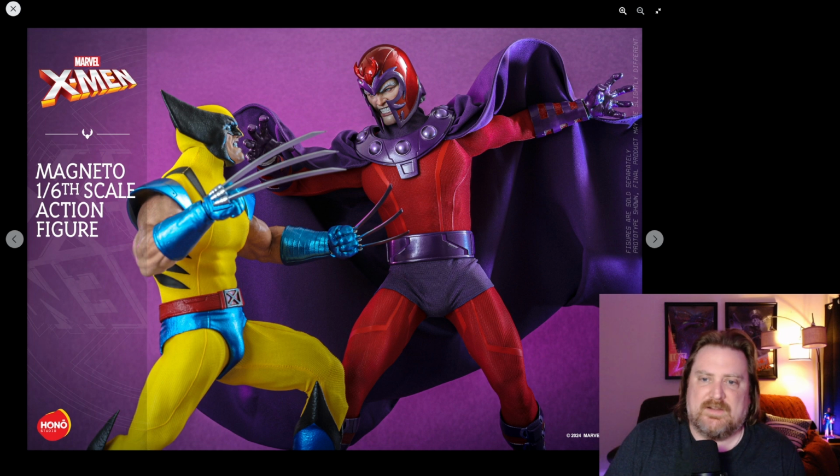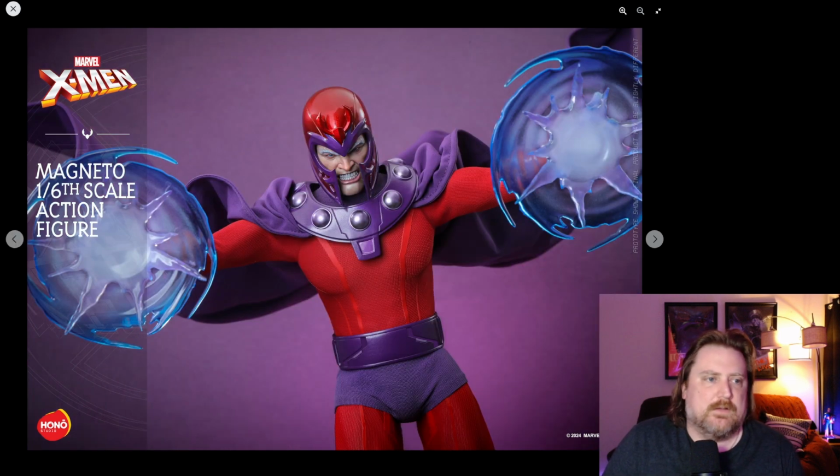There's that Wolverine right there. Again, that figure looks phenomenal as well. But this Magneto is just a step up in my opinion. I just think this is a step up from that Wolverine. Not saying the Wolverine doesn't look good, but there's just something about this Magneto figure that I think they did so well based on these images. But those two together would look phenomenal. Logan would have a tough time in this matchup, but he's trying, man. He's trying.